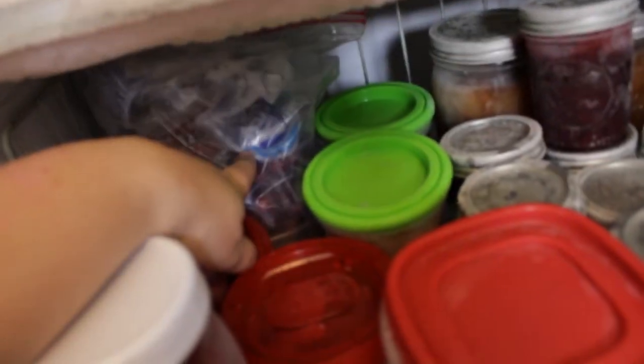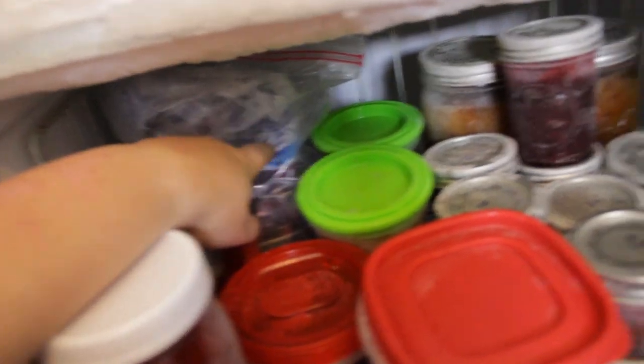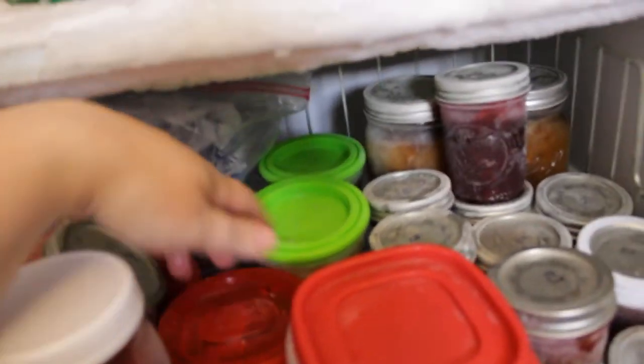These are, you know, the Ocean Spray cranberries. I bought some when they were on sale, way cheap at Christmas time, Thanksgiving time, and I froze them. Moving on to the door. I think I've showed you guys most everything. I've got bread, I've got candy.